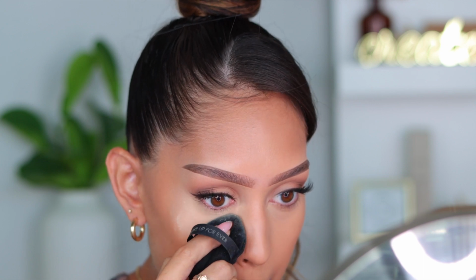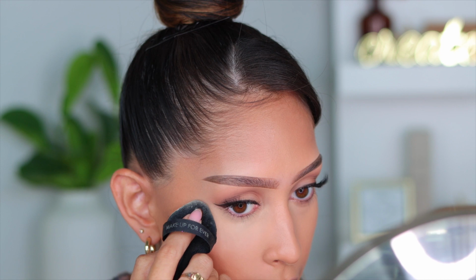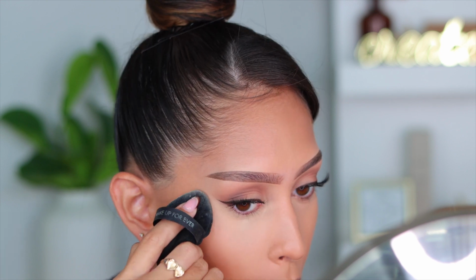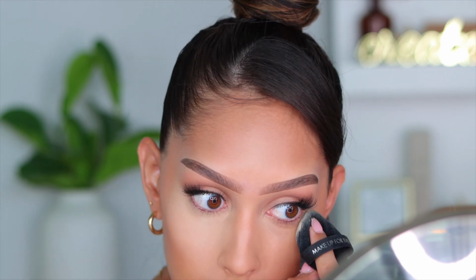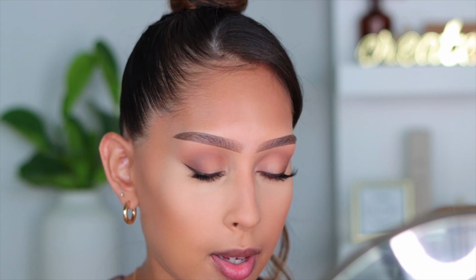Even when I'm doing a soft glam, I really love a super bright under eye. That's just my thing. I feel like it makes you look more awake, more alive. Honestly, personal preference. I'm going to do the same thing on the other side. Do you guys see how fast we're going now at this point? Because it's such a simple look that once you get the eyes down pat, everything else is a piece of cake.